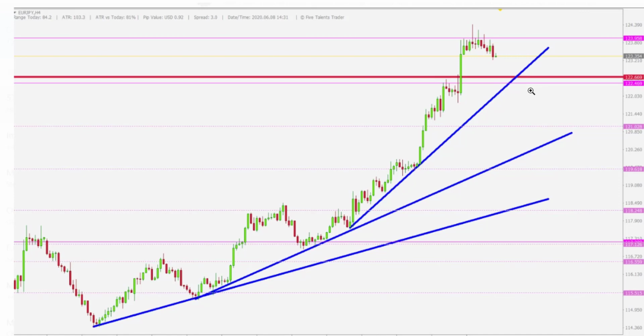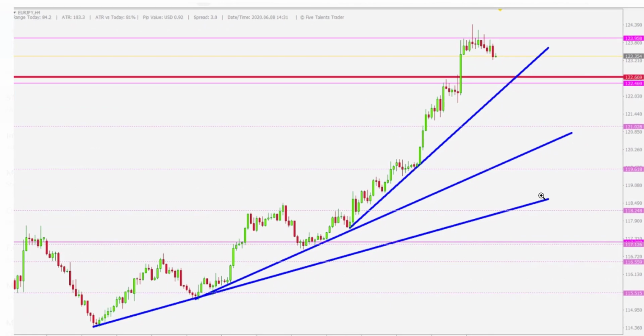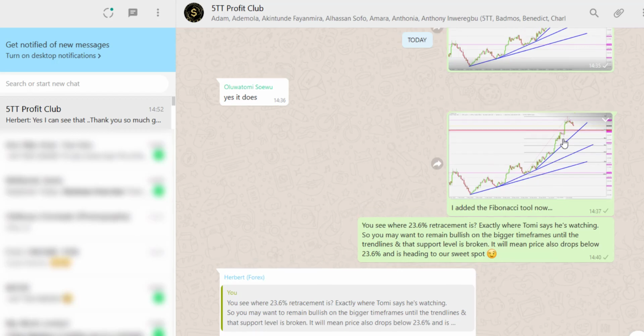sell trades available here, because if you see, price is making lower highs, can you see that, consistently lower highs and lower lows. And so that means there is a short term, because we're on the H4 time frame. If we go down to a smaller time frame, you will see that price is actually making bounces, lower lows and bounces, and that's exactly what I did down here.